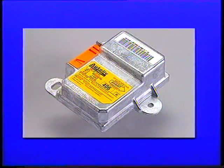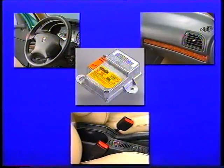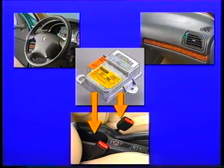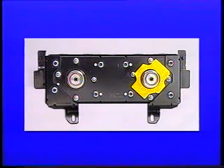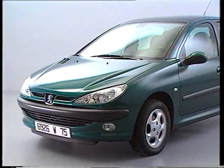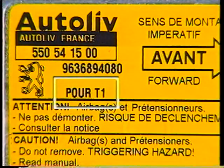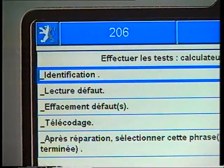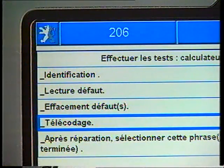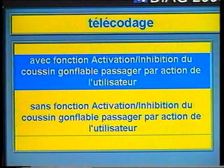Most computers are programmed to operate a precise number of detonators. Thus, a four-way computer corresponds to a system with two pyrotechnic seat belts, a driver's airbag, and a passenger's airbag. Note that some passenger airbags have two detonators, in which case the computer will function over 5 channels. With a view to simplification, certain computers are supplied unconfigured. The Diag 2000 can be used to tell the computer the number of channels it should operate. Warning: this remote setting is irreversible.